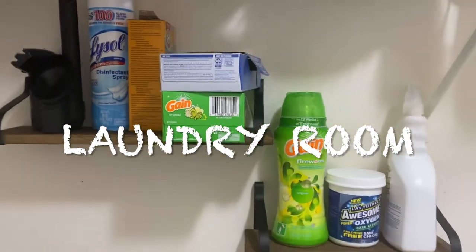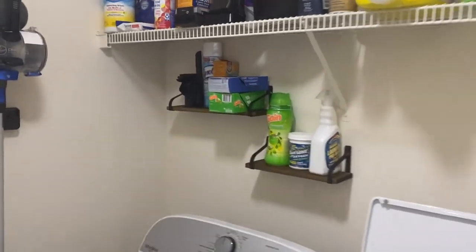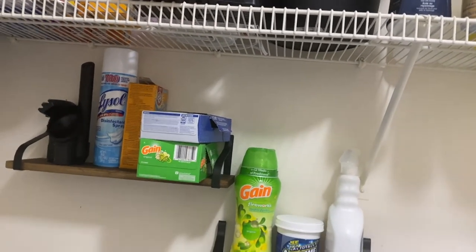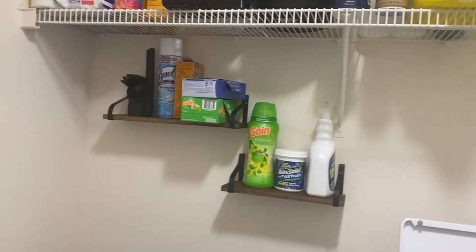I added these two shelves because this one shelf in the laundry room was just not enough. So I think these are perfect and hold the everyday stuff I always use when I'm doing laundry, and then of course some Lysol. So yeah, I just wanted to show that quick update because I'm honestly really proud of myself for hanging these and them being straight and level.